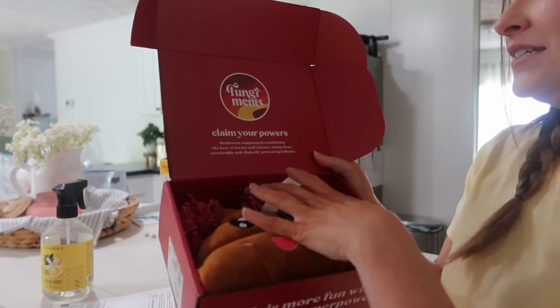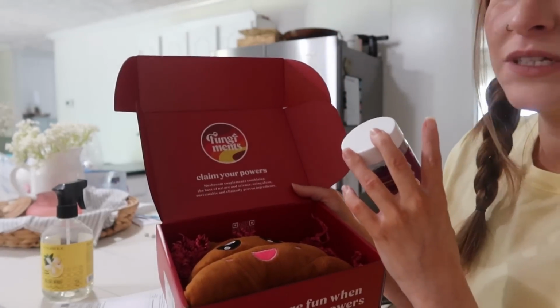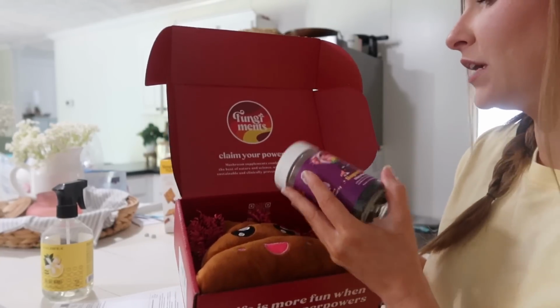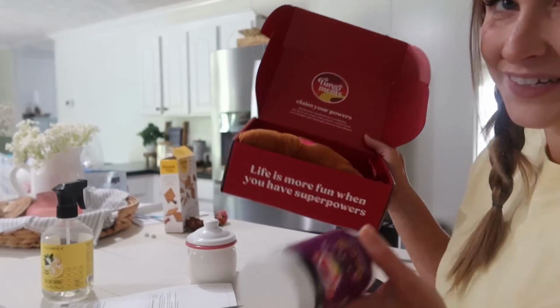But I'm going to take this and put it with the rest of our supplements. I'm hoping I can do something different with our supplements today because they're just not working how I have them right now. So I'm hoping I can do something a little bit different. But anyways, I wanted to show y'all that before I unboxed it.